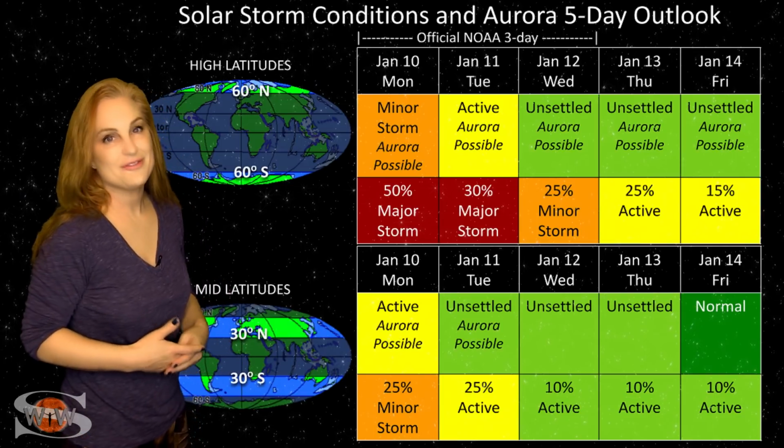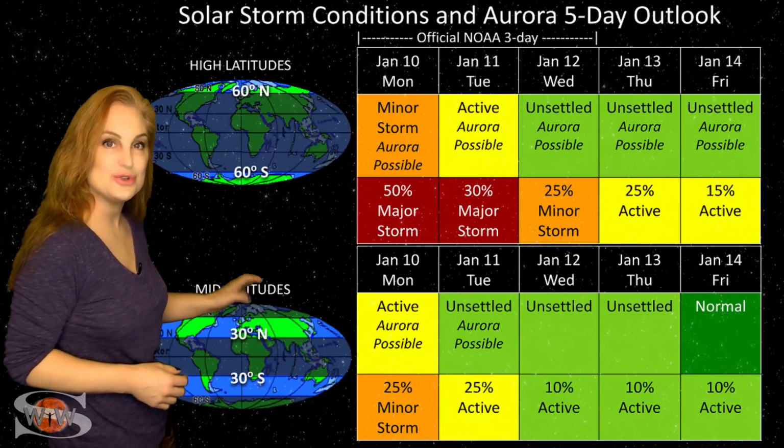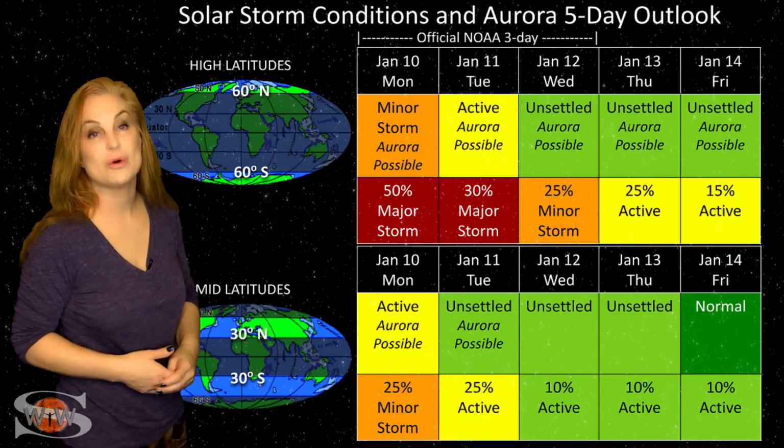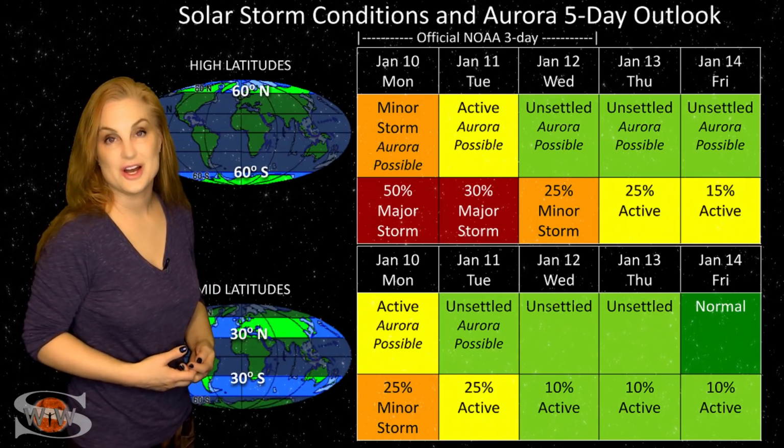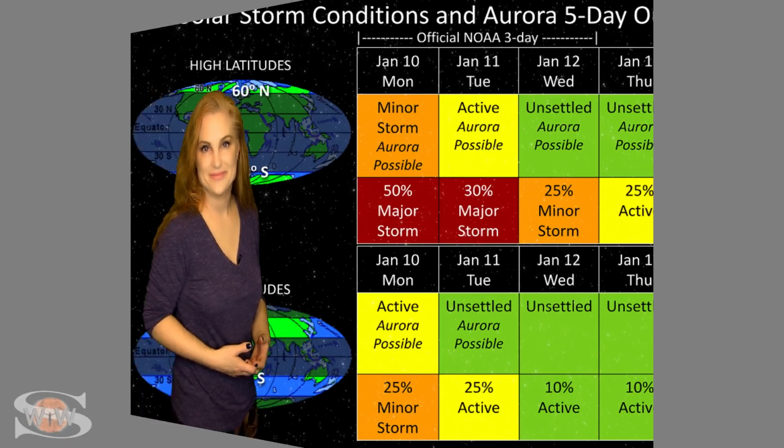So this next week, we could have even bigger chances for solar storms. Meanwhile, aurora photographers, if you're at mid-latitudes, you could get a fleeting chance for aurora, but at high latitudes, you definitely could get some really good shots over the next couple days.